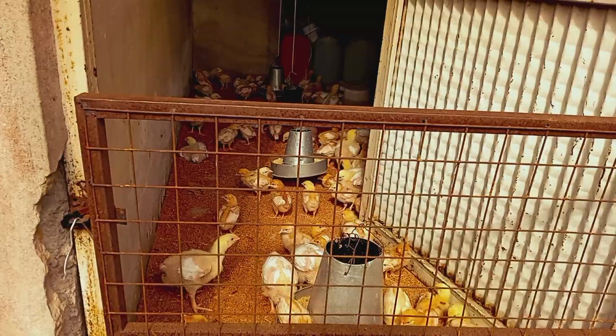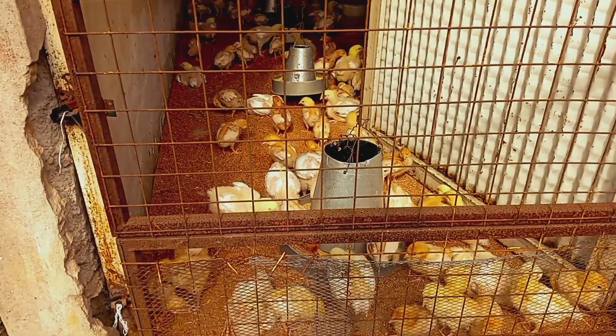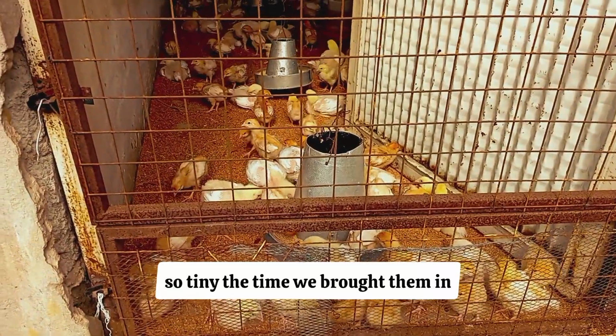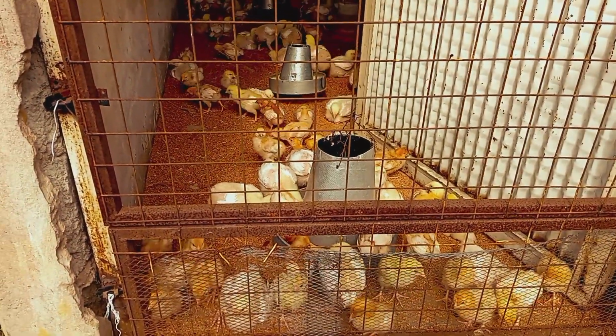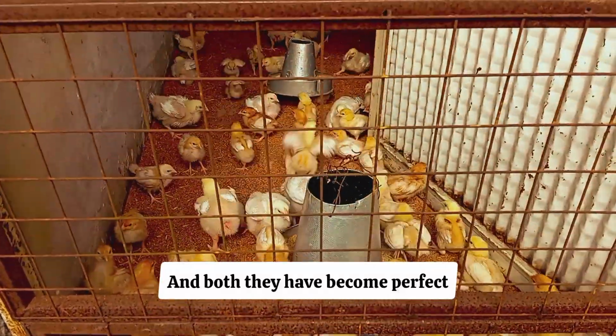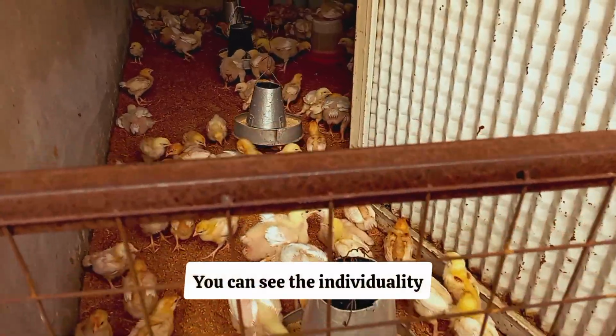See the great difference we have had from day 1 to day 13. So tiny the time we brought them in, and right now see how grown and big and bold they have become. You can see the individuality.